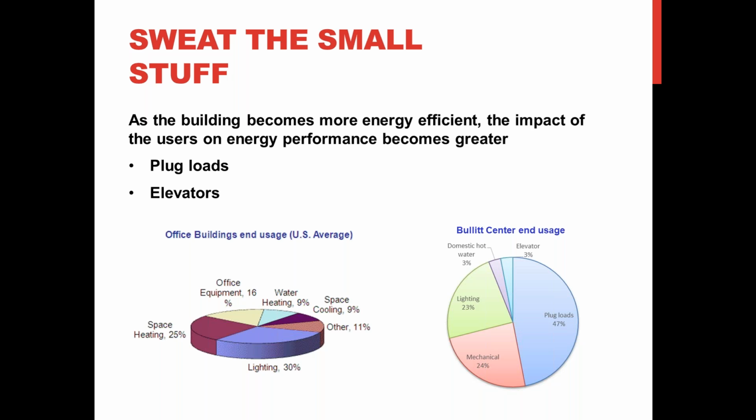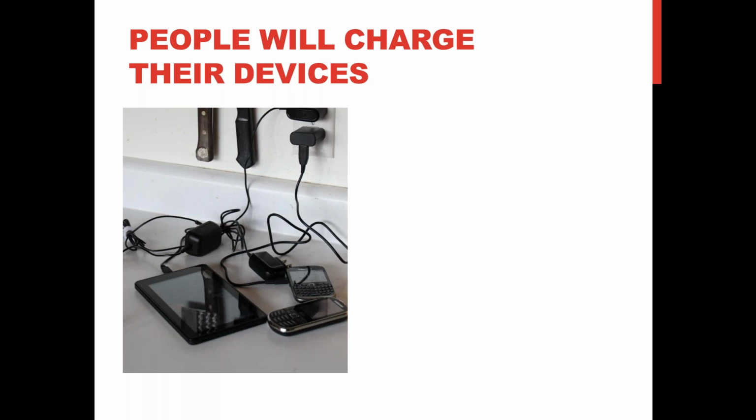So some owners have taken steps like delamping vending machines, reducing personal equipment, getting rid of chilled drinking water fountains, and instead having kitchenettes with refrigerator ice makers, and more people sharing each of those break rooms, sharing printers among people, things like that. But no matter how much you and the owner reduce the amount of equipment there is, something that you need to remember is that people are going to come in. If there's any public place to charge something, people will use it to charge their devices.